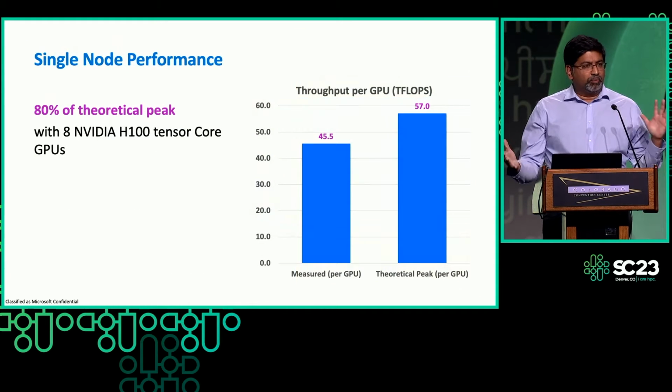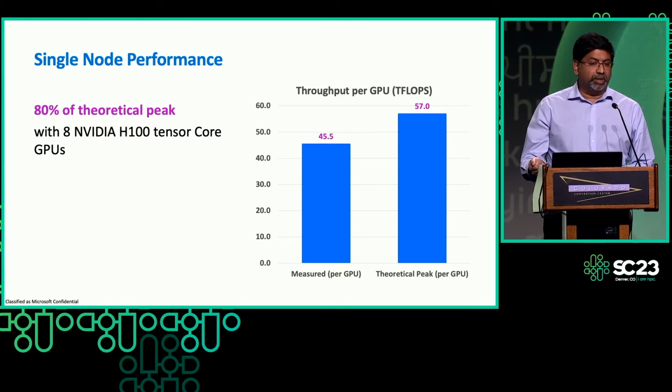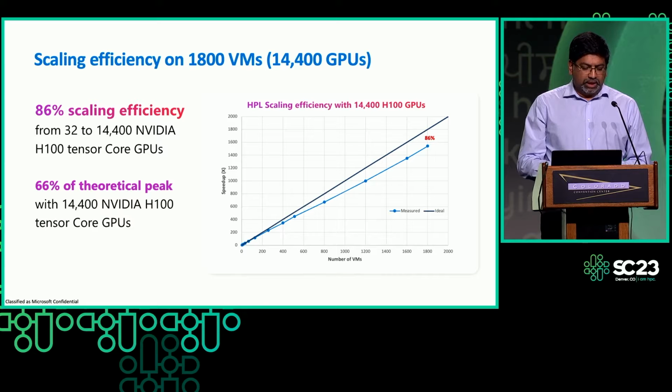All right, so put all of that together, you throw a real benchmark at it, and this is what you get. On a per GPU basis for Hopper, the theoretical peak is 57 teraflops, FP64. We were able to obtain 45.5. That's about 80% of theoretical peak. And of course, when we scaled it out to 1,800 servers, the scaling efficiency that we got at the 1,800 VM or server level was about 86%. So that's acceptable for an HPC workload at scale. If you just look at the raw flops, the performance that we got was about 66% of the theoretical number of flops that would be on a Hopper GPU. So not too bad.